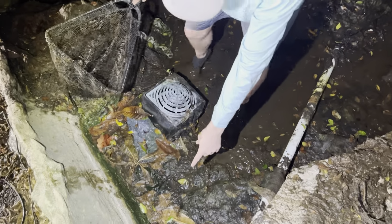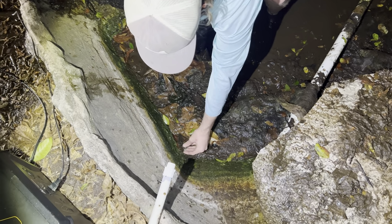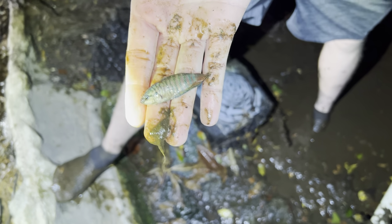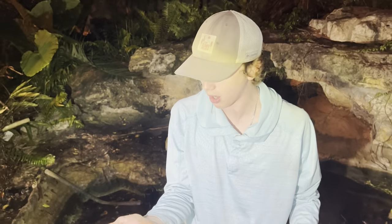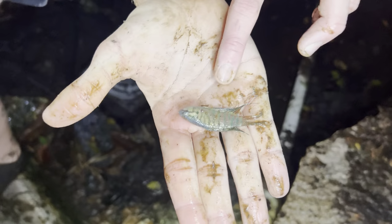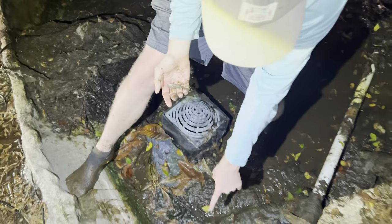Oh, what? Oh my God, Rob. Oh yeah. Dude, a freaking paradise fish. Wow. Literally in the mud right at our feet. That's insane. Thank God we saw him. Oh my God, look at that, guys. It's kind of like a gourami, kind of like a betta fish, but they're really cool. He was right there. Thank God we saw him.